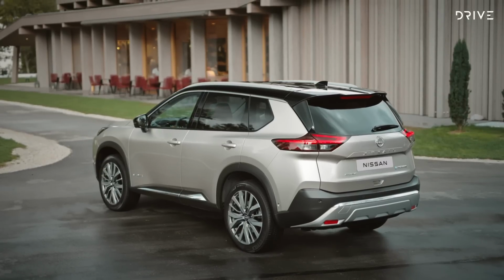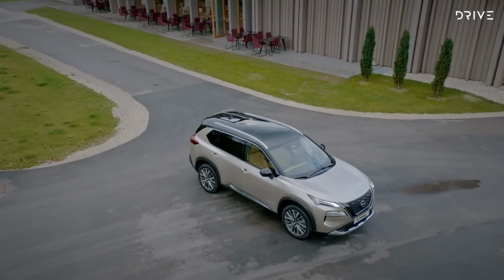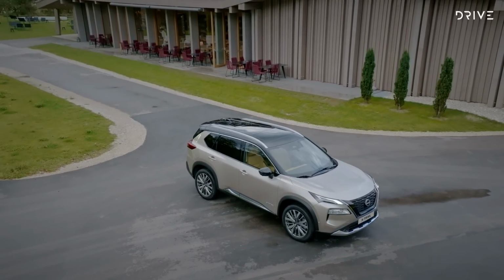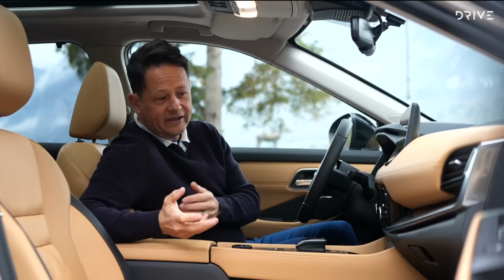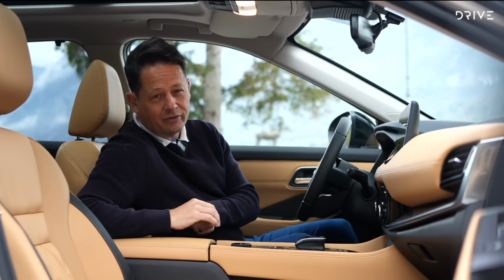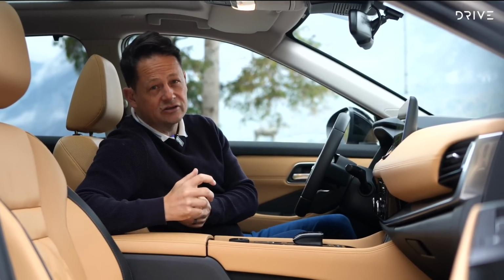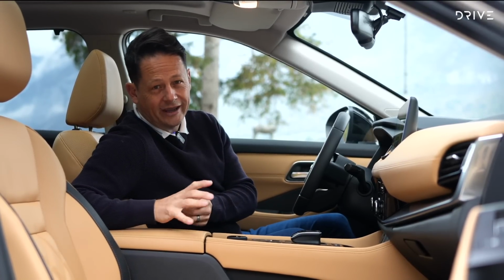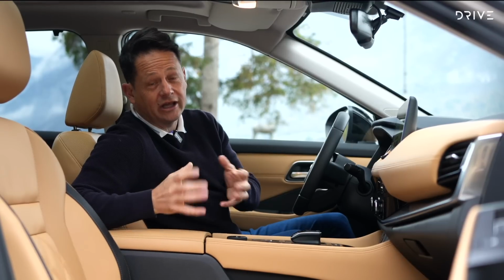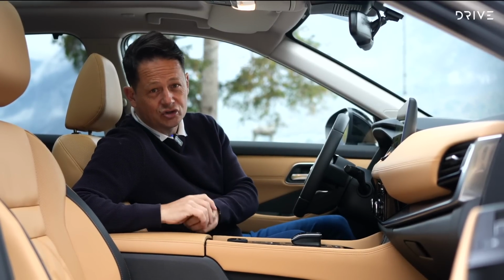Now, the external footprint of this new X-Trail hasn't changed much. For the record, it's 15mm taller, 20mm wider, and it's actually 10mm shorter front to back, but the wheelbase is the same. So you'd be forgiven for thinking that the interior space hasn't changed much, which could be an issue, because as our August 2022 SUV mega test found out, the X-Trail is among the smaller end of the medium SUV range when it comes to interior space. But I'll check out the back seats and the boot shortly.